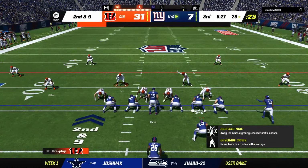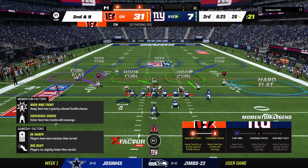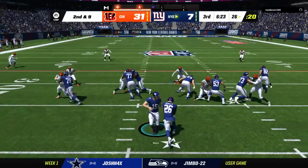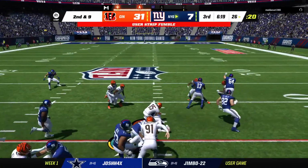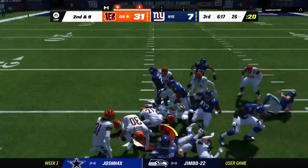The last play got just a yard. Here's 2nd and 9 from the 26. They'll run it again with Barkley. Now the ball comes loose. And the Bengals grab it.